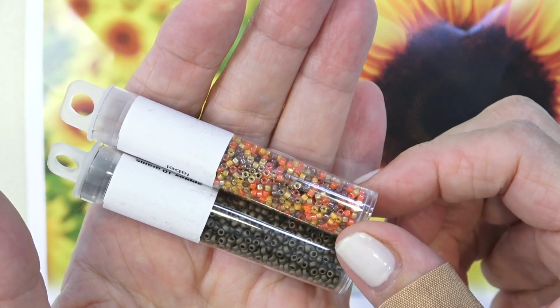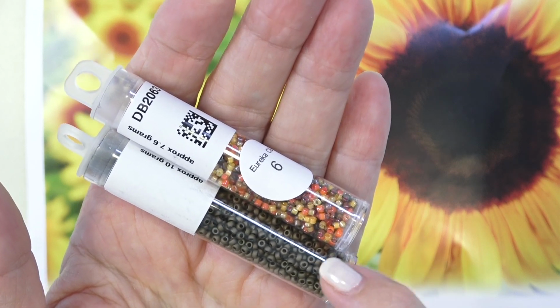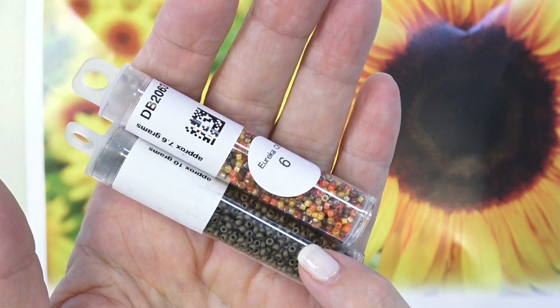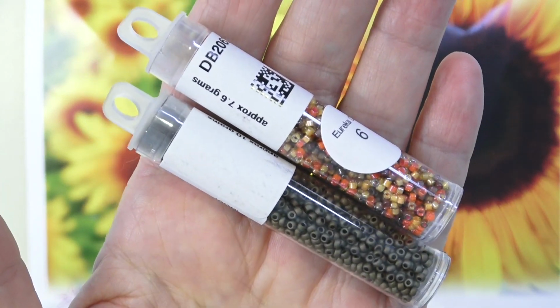And Miyuki Delica 11-0 mix. So again, we have a mix here. So we have those pretty sunflowery colors: oranges and peaches and browns and creams. So very, very pretty.